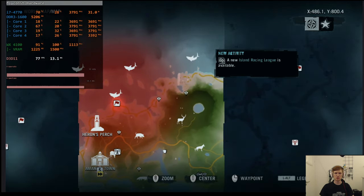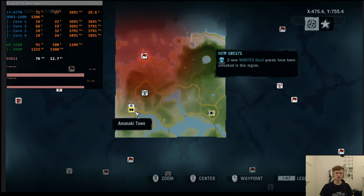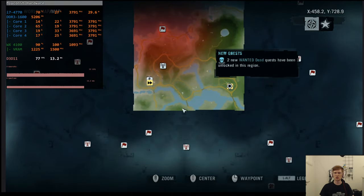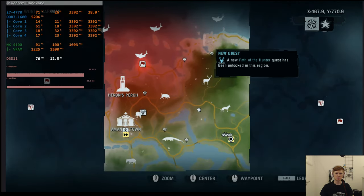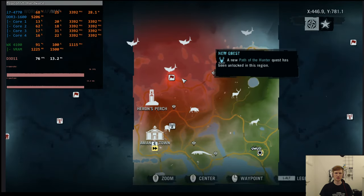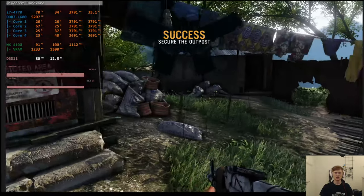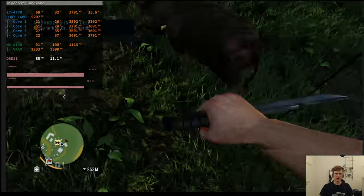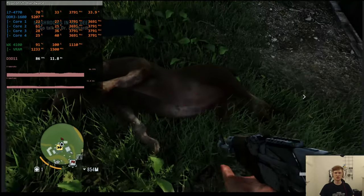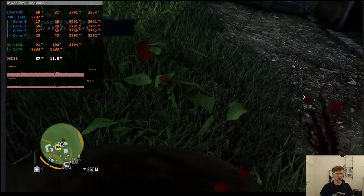Okay, so where am I supposed to go there? I'm here. This is the fast travel, and then there is something else that I'm supposed to do, but I'm not gonna bother about it. I'm gonna put Mark over here and try to capture another outpost. Hey pig, I'm gonna skin you.